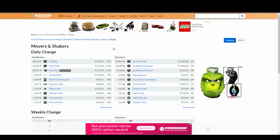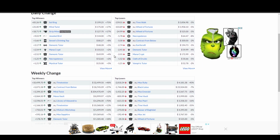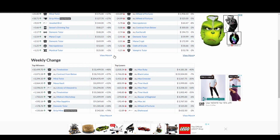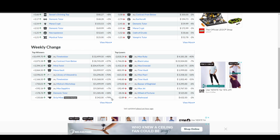Moving on to Vintage. Some of the Vintage cards are obviously going to be pretty busted. You're looking at numbers that don't really make much sense when you compare them to the actual prices. These numbers are just people fishing for offers, like Mind Twist from Beta moving up to $204,000, a 2% gain of $3,394. That just doesn't make any sense. Mana Vault moving up by 52%. Library of Alexandria moving up by 70% this week. Strip Mine moving up by 79%.